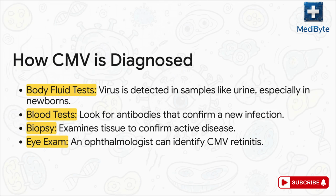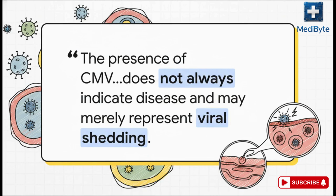But when a doctor does suspect CMV in someone who's at risk, they've got a few tools in their belt. For a newborn, they'll often test a urine sample to look for the virus. Blood tests are great for finding antibodies, which can tell you if you've had a recent infection. If someone's immune system is weak, a doctor might even need to take a small tissue sample, a biopsy. And for eye issues, a specialist, an ophthalmologist, can actually see the signs of CMV retinitis just by doing an eye exam.